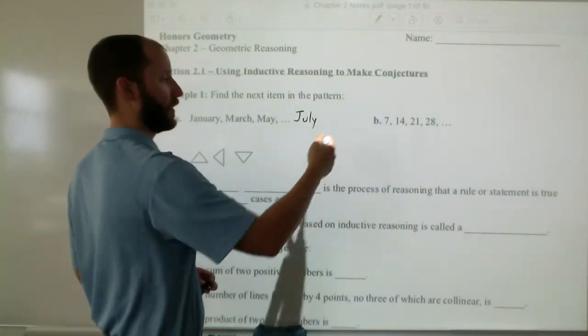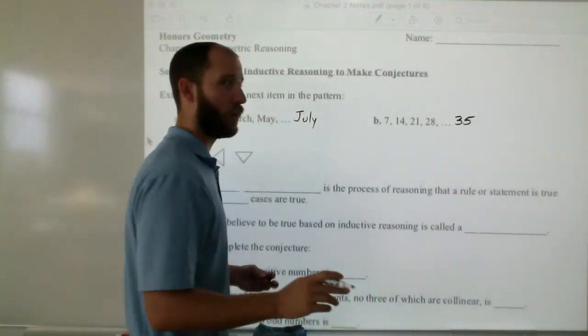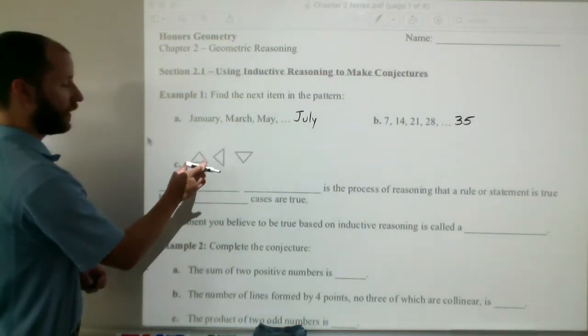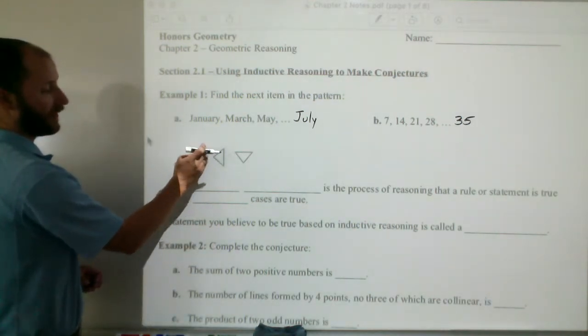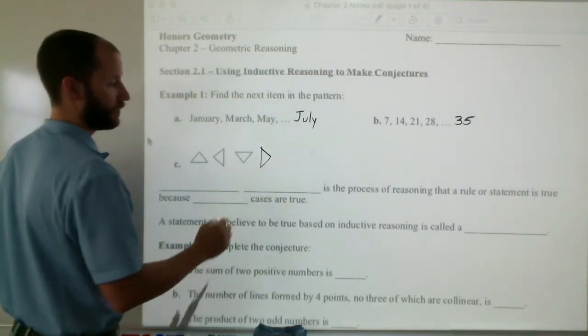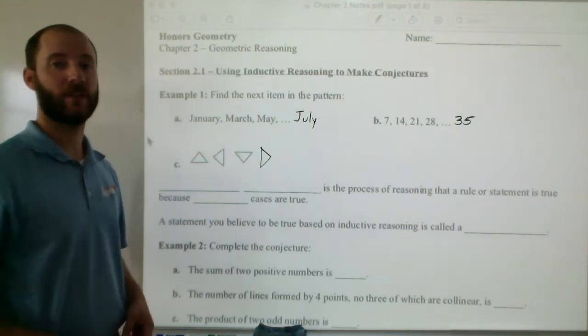7, 14, 21, 28. It looks like we're counting up by 7s. Now we don't know that to be true, but that's the prediction we can make. An isosceles triangle facing up, facing left, facing down. So a guess is that the next time it's going to face to the right.